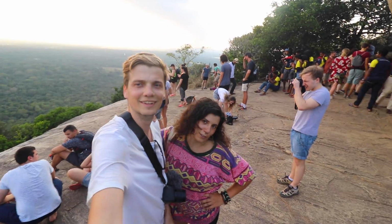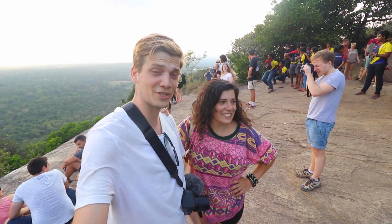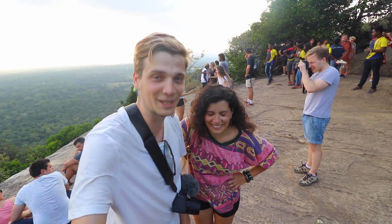So this is Back Beach. As you can see, this is not a secret spot. So yeah, this Bitesize is going to be really useful for you if you're thinking of coming to Sri Lanka. So grab your flip-flops and your beach towel and we'll see you on the beach after the intro.